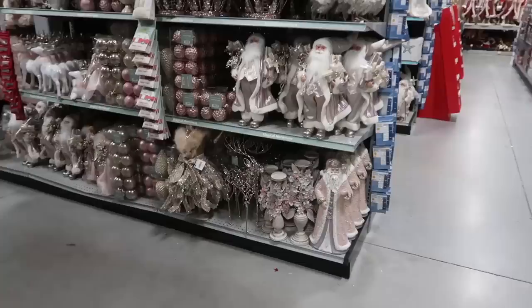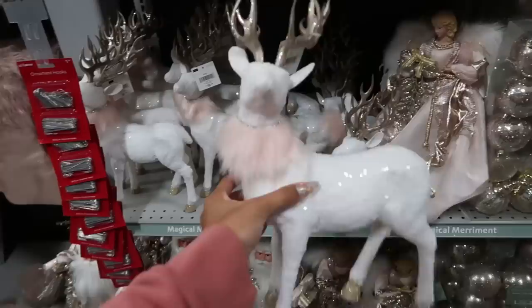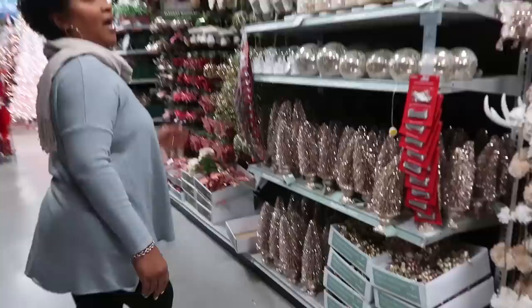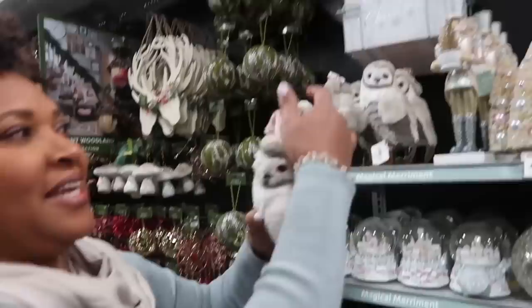Oh, here's another frosty section. It's kind of pinkish and frosty. Oh, look at these, Ziya. A glamorous reindeer. Yeah, you like that reindeer? Reindeer. Yes, I like reindeers. I like the nice, not realistic looking reindeers. The realistic ones are scary. How about a glam owl? Is he glam? Look, he got pink Santa hat on. That one's kind of cute.